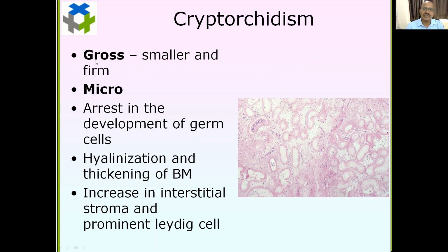Crypt means hidden, and orchidism means testis. The incidence is about 0.2% in adult males. In 70% of the cases, the arrest occurs in the inguinal canal, in another 25% of the cases the testis is seen in the abdomen, and in the remaining 5% of cases anywhere along its descent.